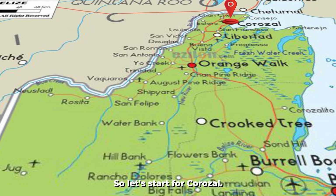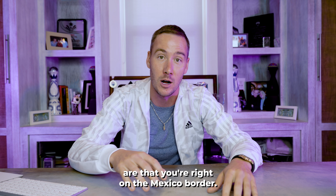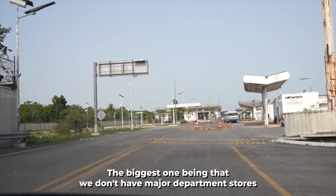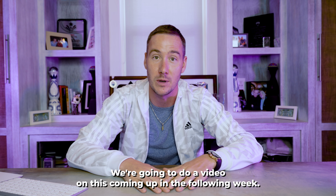So let's start with Corozal in the northern end of the country. Some of the biggest benefits of Corozal are that you're right on the Mexico border. There are pros and cons to being on the border. The biggest one being that we don't have major department stores in the country of Belize. We're going to do a video on this coming up in the following weeks, so get ready for that.